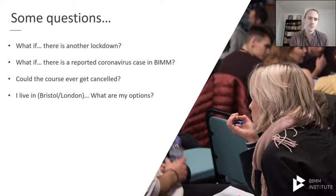Okay, so some students were asking, what are the options if you live outside of Brighton? It's obviously quite a commute to come in. We have some students either living in London, which is relatively close, or in Bristol, where they were planning to run a similar MA, but now aren't. So basically we have quite a few options.